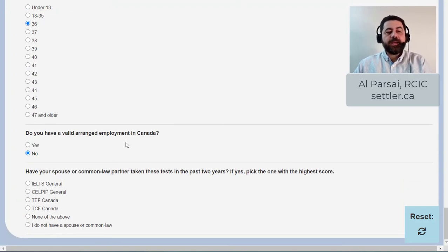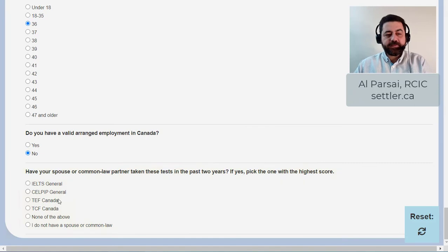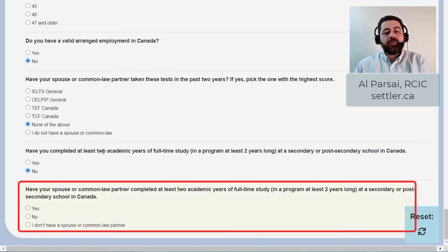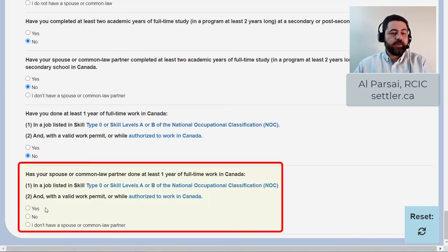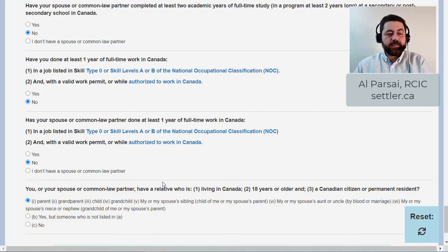Let's say no. Then these are adaptability questions. Have your spouse or common-law partner taken tests in the past 2 years? Let's say none of the above. Have you completed at least 2 academic years of full-time study at a secondary or post-secondary school in Canada? Let's say no. Have your spouse done this education in Canada? Let's say no. Have you done at least 1 year of full-time work in Canada? Again, let's say no. Have your spouse done 1 year of full-time work? Let's say no. Do you or your spouse or common-law partner have a relative who is living in Canada? The answer is yes, and that person, let's say, is my spouse's sibling. So we click the first one.